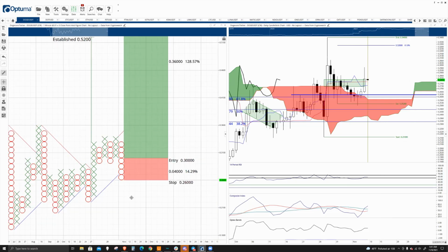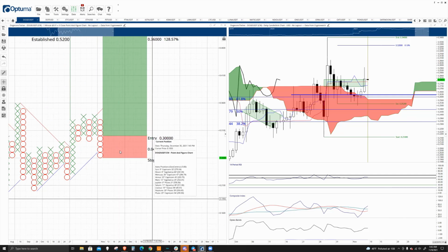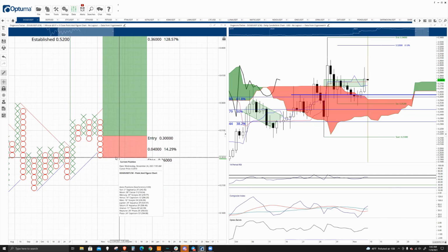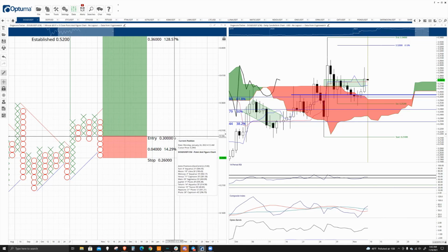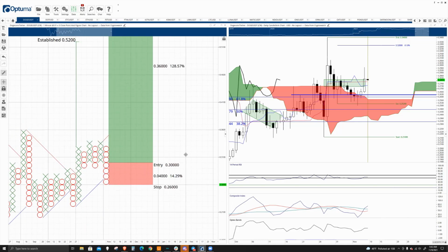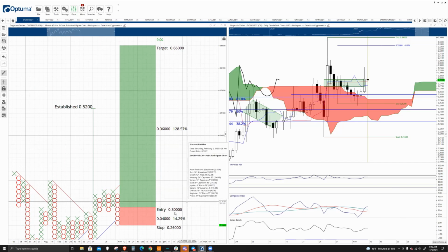What I do see on the point and figure chart is a really, really ugly setup for people who are short. There was a triple bottom and it only moved down 3 O's. It could keep going lower, but if it doesn't, this is a pullback pattern right now. So I'm looking for the 3-box reversal with an entry at 30 cents, and then the projected profit zone off of that is up at 66 cents.